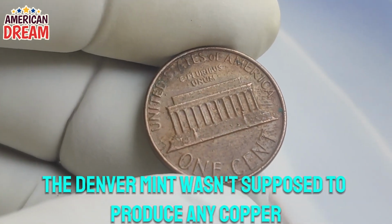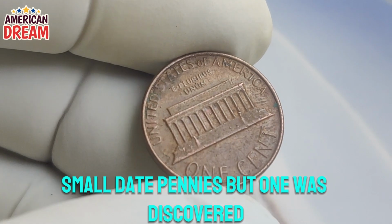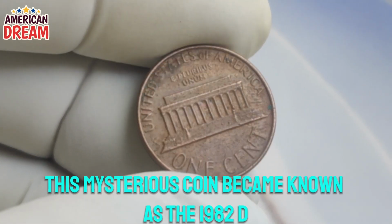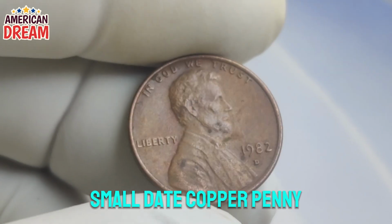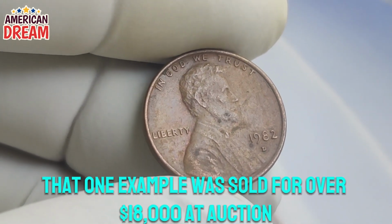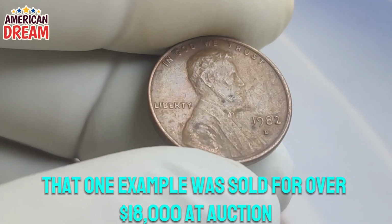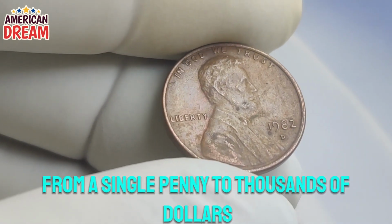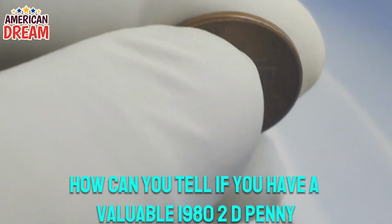Part 2. Why the 1982 D penny is special. Now let's focus on the 1982 D penny minted in Denver. The D mark under the year signifies its origin at the Denver Mint. But 1982 was no ordinary year. There were 7 different varieties of the Lincoln cent struck that year, yes, 7. These varieties include both large date and small date versions, in both copper and zinc compositions.